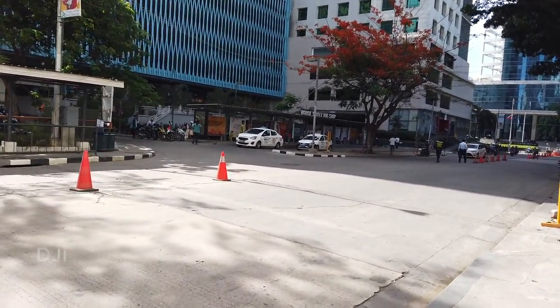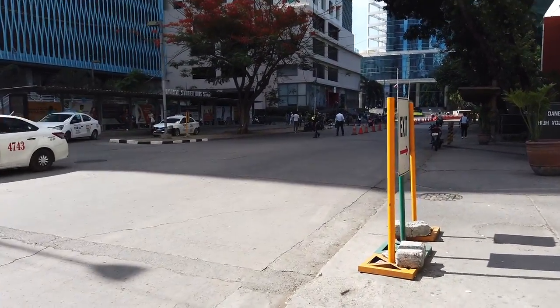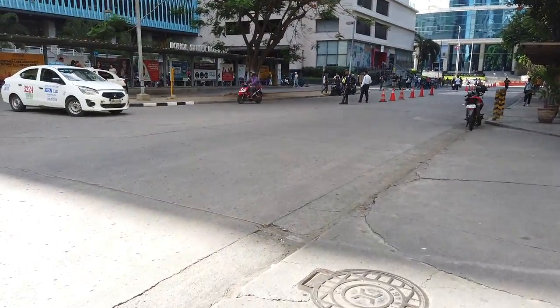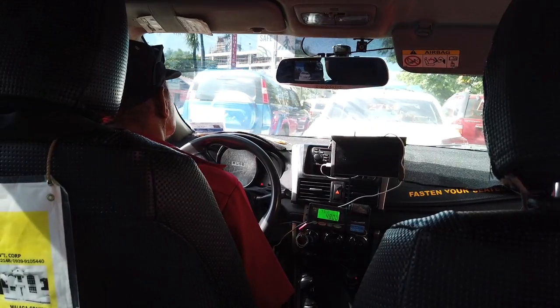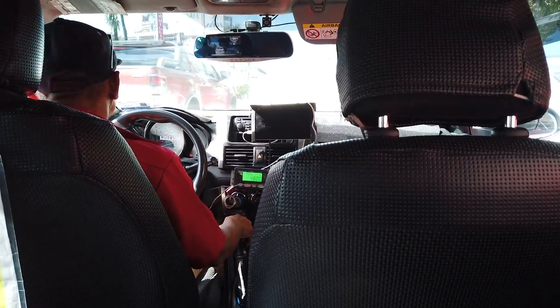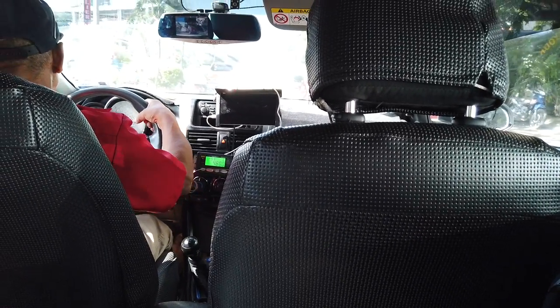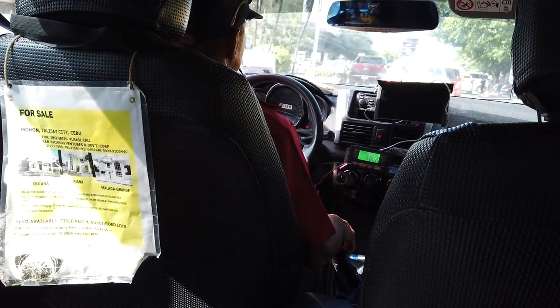I'm trying to find a taxi. I just parked here in Ayala to go to this place called Ramagal Door, made to order doors, but the trouble is there's no parking area. As of now, it is bumper to bumper. It's only about 2:30 in the afternoon here in Cebu City, but it's still very, very heavy traffic.